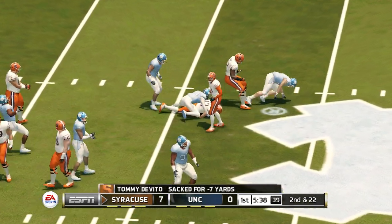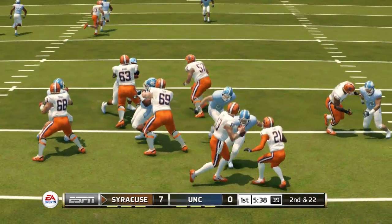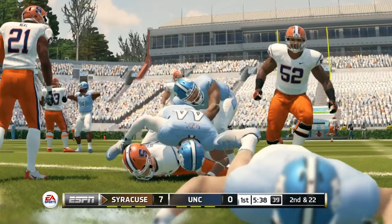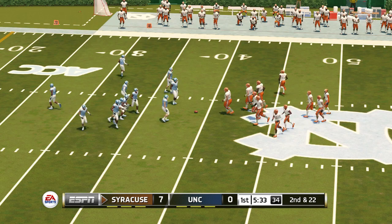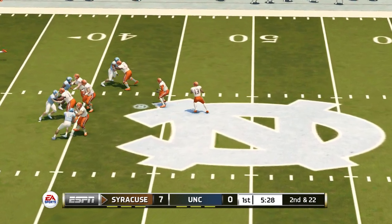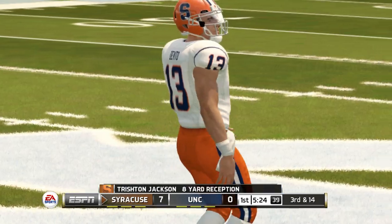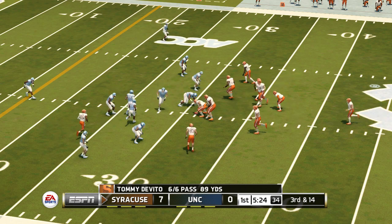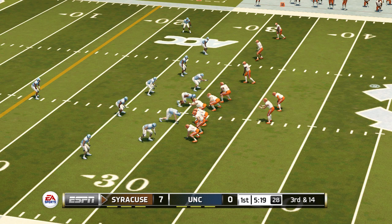He's going to be sacked for a loss. Fires out to his receiver. He gets hit out of bounds at about the 31. So they pick up quite a few yards on that play, Kirk. Well, that was an excellent route, and he did a great job of holding on to the football. Syracuse is up 7.